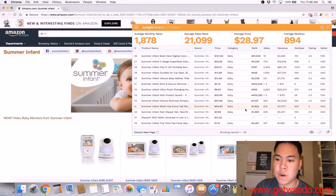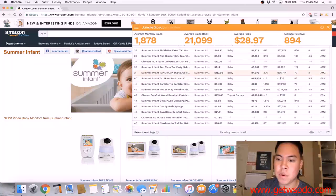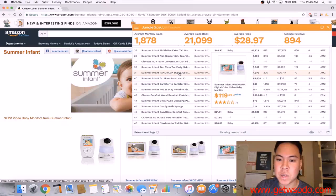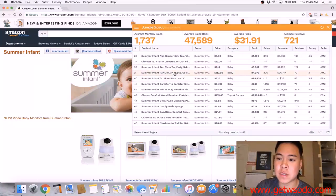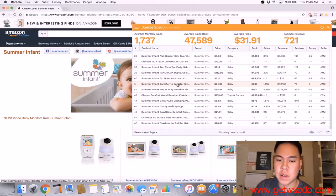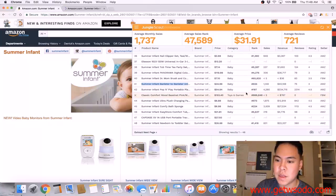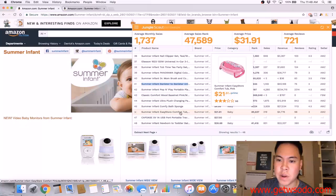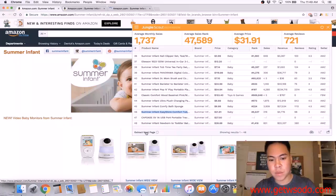Okay, so far we are not finding anything that's too good. All right, well, there's a couple right here. Okay, so baby monitor, that's an electronic, so that might be a little bit tough. This one right here looks pretty good. Summer Infant banister. Let's go ahead and just open that up and we'll look into that further. There's one right here, infant easy store comfort tub. That looks pretty good too. Let's go ahead and open that up.